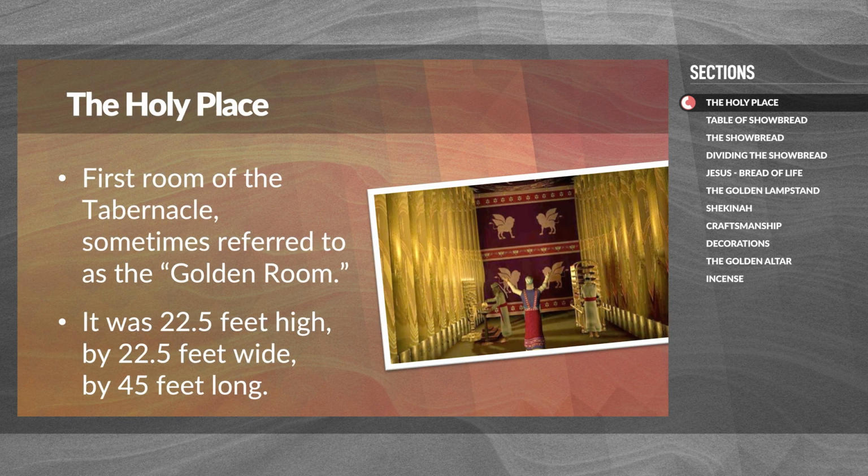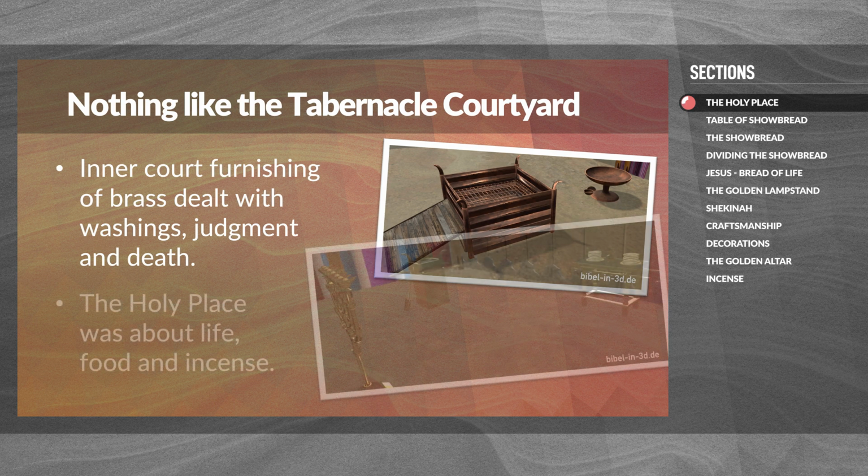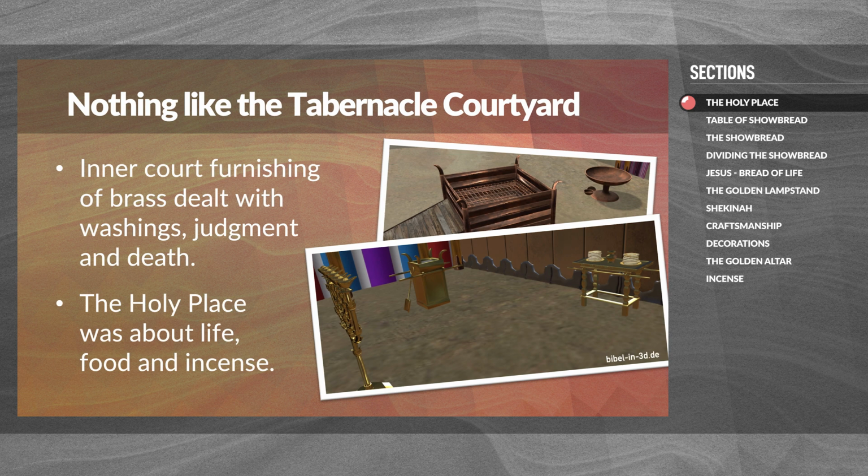The Holy Place, first room of the tabernacle, sometimes referred to as the Golden Room, was 22.5 feet high by 22.5 feet wide and 45 feet long. Unlike the outer court furnishings made of brass and which dealt with washings, judgments, and death, the Holy Place was about life, food, and incense.